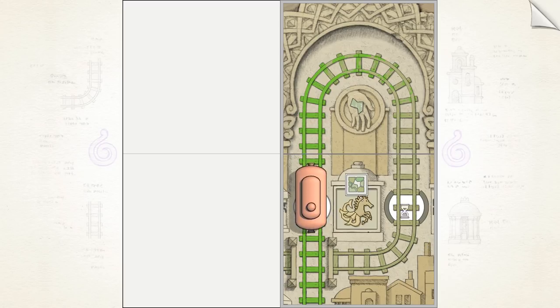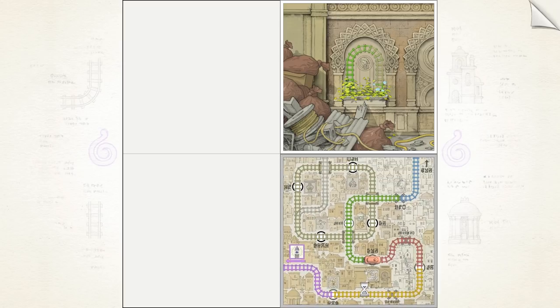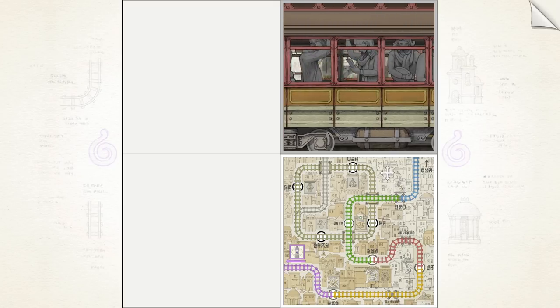So, what did the hand do? Well, it's not what the hand did. It's the loop-de-loop. Oh, so it gets him on the right track. So he's going to make it to the purple line. Yeah. Otherwise, he wouldn't have been able to. Now, where is he going to go? Straight to the Shadow Realm. Oh, no. There's the purple stop.